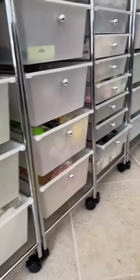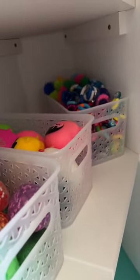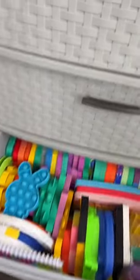I didn't even go into any of these drawers or any of my pop tubes or stress balls or tangles. I can see so much yellow stuff. I think next time I'll have to pick a bigger number because I didn't even go into any of these drawers either. And I know I have tons more yellow. Oh my goodness.